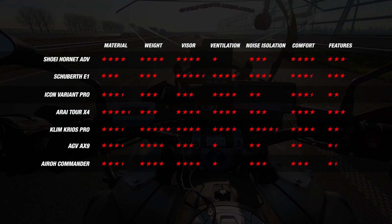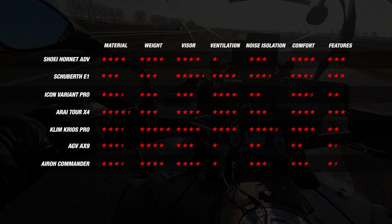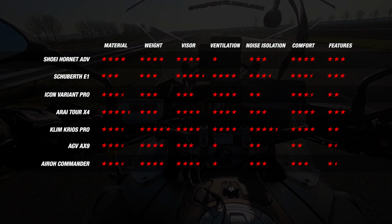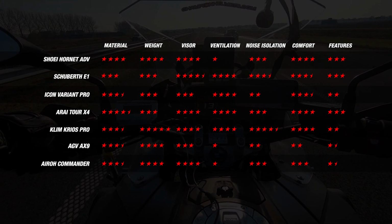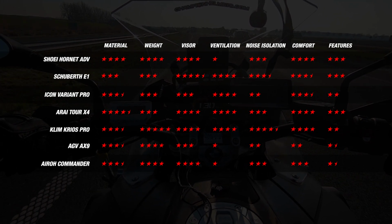Now, since we've got all our data collected, we can take a look at how all our helmets compare to get an idea of the bigger picture. Overall, we do see a great set of results from our helmets. Starting with the Hornet ADV and the Variant Pro, though they were let down by either their ventilation or noise level, the 2 helmets performed reasonably well across the board.